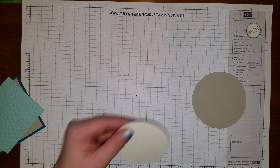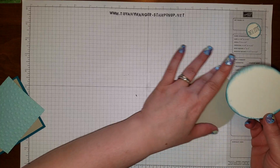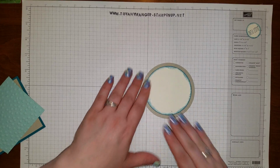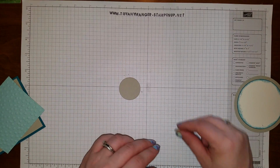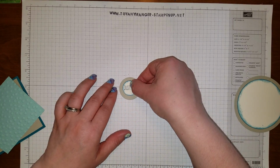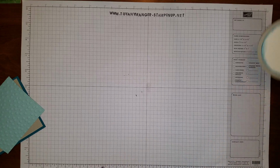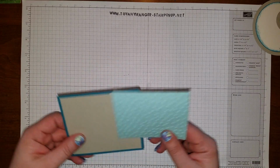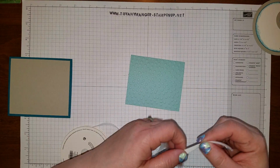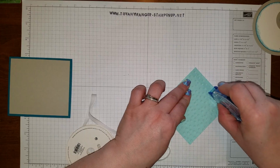So you can attach your smaller Very Vanilla circle here to your Sahara Sand circle. Alright, and you can do so with your other circle. That way you don't have so many pieces to worry about. Alright, with this here, we're going to take some of this ribbon. Again, this is retiring too. Sorry, I don't have any of the new ribbon. And I'm going to put some adhesive on the back first.